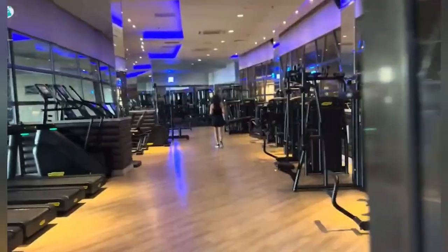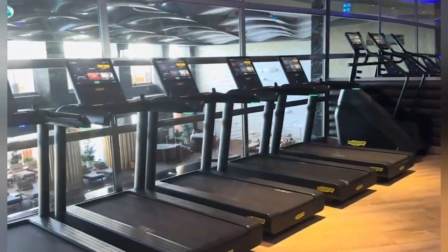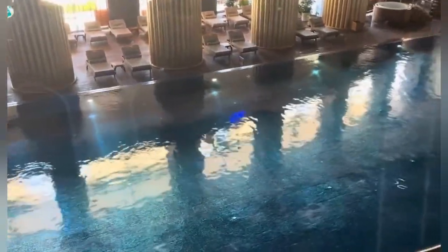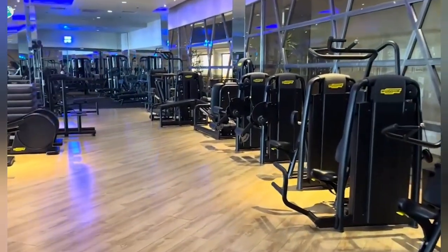Heaven. Dinner. Pure theater. We reserved a table at Royal Villa Restaurant, exclusive to villa and suite guests. Freshly grilled lobster, truffle pasta, and live piano music. Trust me, Maxx Royal Belek knows how to impress.